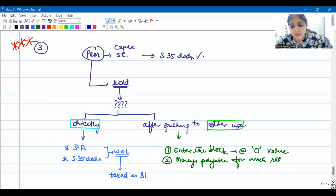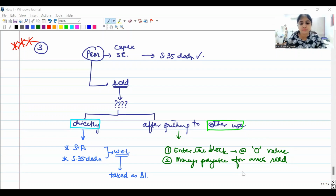Yes. Later when I sell the asset, any asset, guys, it is a part of the block. Later when I sell the asset, what do I do with the sale price? I put it under money payable for assets sold. That same thing I will do here also. I will treat it just like any other asset. Once it enters the block at zero value, I will treat it as if it is any other normal depreciable asset. Any other depreciable asset, later when you sell, what do you do? You subtract it under monies payable for assets sold. Same thing you will do even over here. Story over.